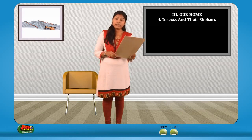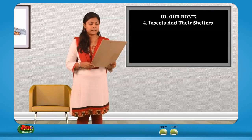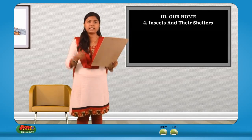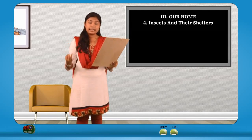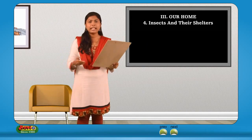Different species of insects exhibit different nest structures or shelters. Their shelters feature things like ventilation systems and separate chambers for the queen, her eggs, and developing individuals. In this lesson, you will learn about insects and their shelters.